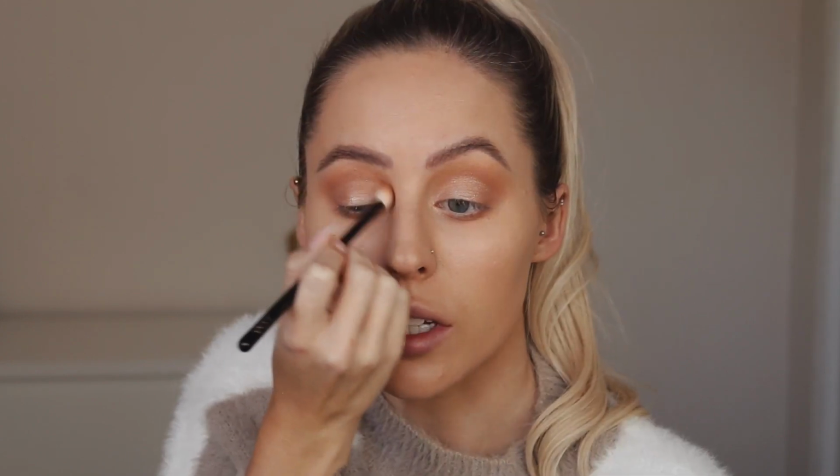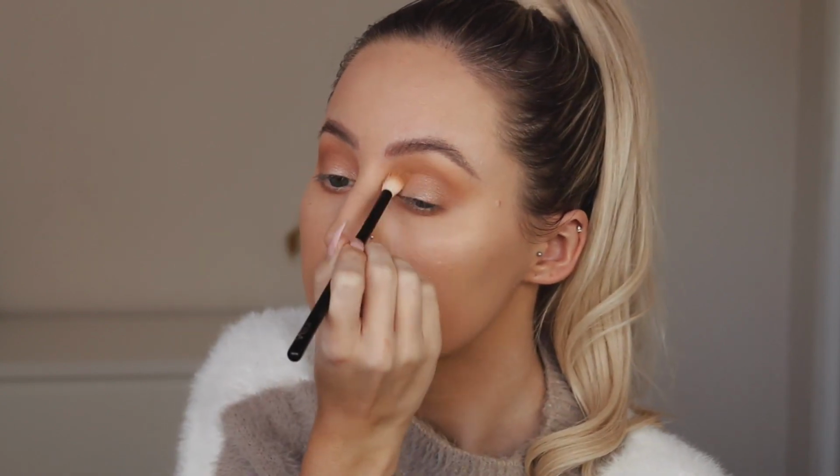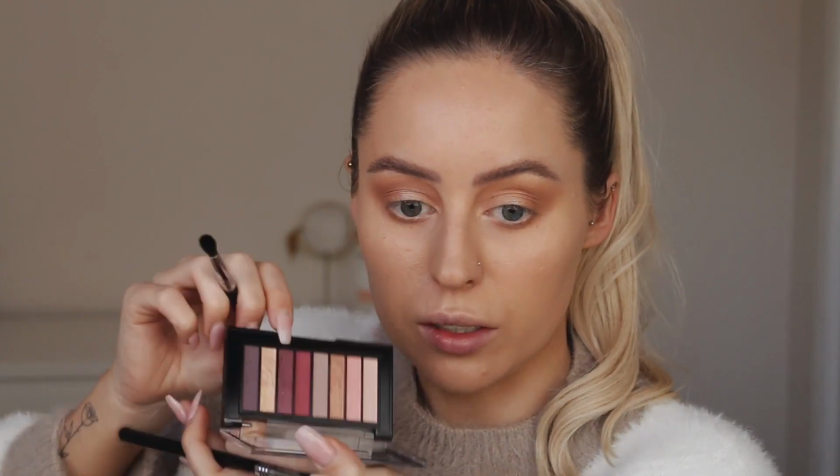I'm just gonna diffuse the edges of that shimmery shade. And then I want to make it just a little bit more multi-dimensional. So I'm going to dip into the shimmery gold from the Enigma palette and just pop this on the inner and outer portion. It's kind of like a really easy way to do a little halo eye.